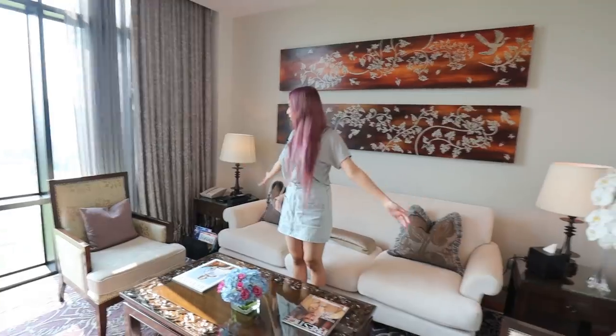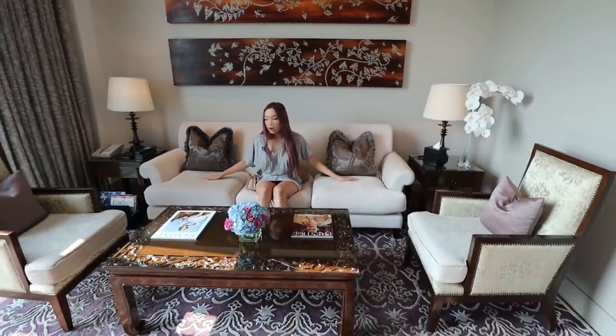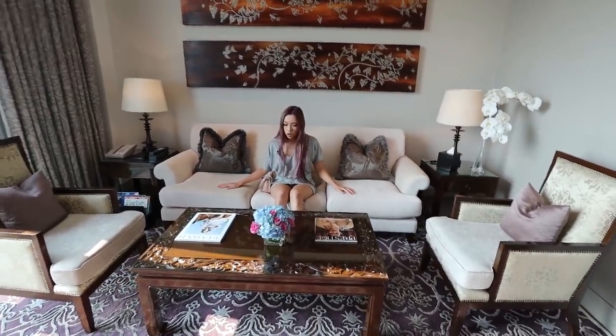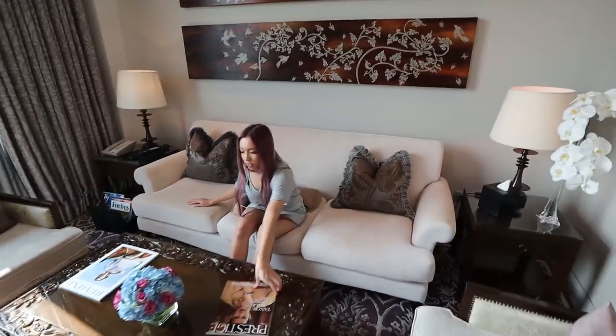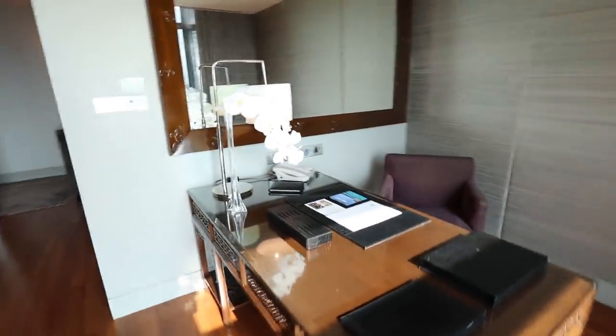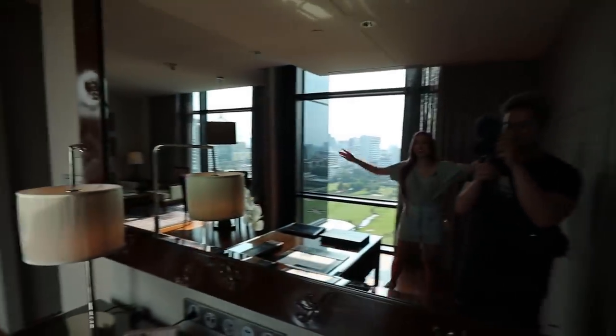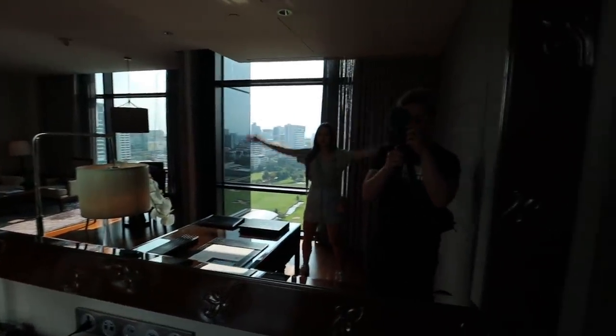Let's appreciate this living area. It's incredible. It is so beautiful. Very spacious. So soft and comfortable. It's like you're sitting on a giant teddy bear. Wow. Here's a little study for all the people that want to study and have a beautiful view. Giant mirror here. A really big mirror. I did not see that. That's insane. Anyway, onto the room.